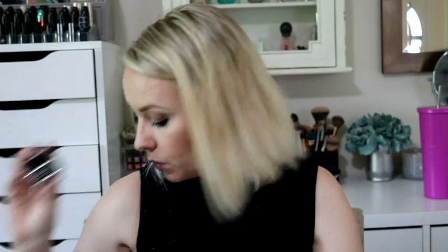So this one is a really good anti-aging mask, and it helps to just kind of overall tone and tighten the skin. I love this one. It is a really good mask.